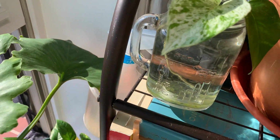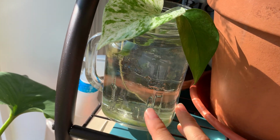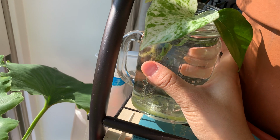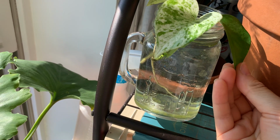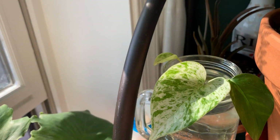And then over here I have a little clear mason jar. This is actually from Shanghai, from a dessert place. I love this jar, and I'm so glad I kept some cool containers to use as planters, because it just reminds me of good times, good memories.